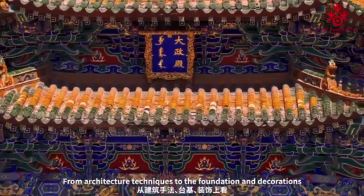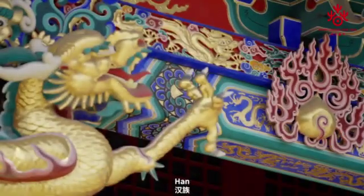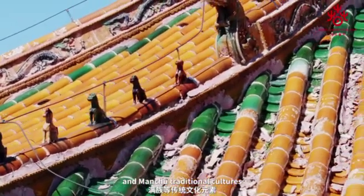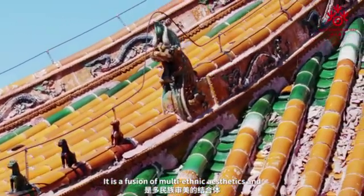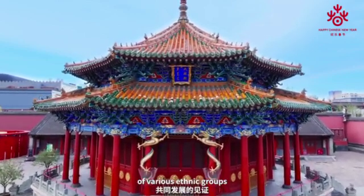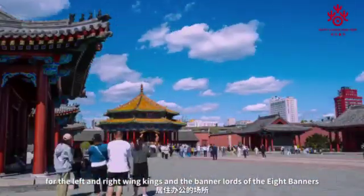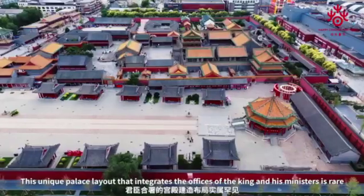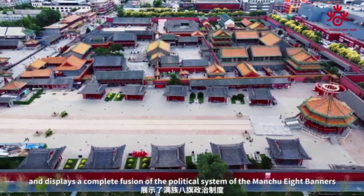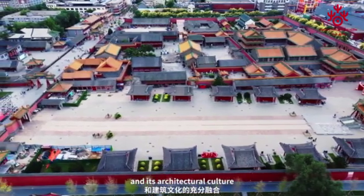From architecture techniques to the foundation and decorations, the Dazhang Hall incorporates elements of Han, Tibetan, Mongolian, and Manchu traditional cultures. It is a fusion of multi-ethnic aesthetics and a testament to the harmonious coexistence and mutual development of various ethnic groups. The Ten Kings Pavilion served as the residence and office for the left and right-wing kings and the banner lords of the 8 banners. This unique palace layout that integrates the office of the king and his ministers is rare, and displays a complete fusion of the political system of the Manchu 8 banners and its architectural culture.